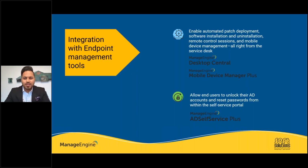And Mobile Device Manager Plus is just one of the aspects of Desktop Central. So similar type of processes, similar type of things can be done at integration with MDM. AD Self-Service is basically a password unlocking tool. So it empowers end users to unlock their user accounts and passwords.